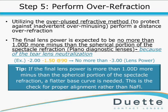The power should never be more than a diopter more minus than the spherical portion of your refraction. And you ask why? It's because you're neutralizing the little tear lens that's being created when the RGP sits against the cornea surface. If you're past a diopter more minus, then somehow either the K readings are off or the lens that you put on, something's off, and you're steeper than you should be. So you want to make sure that you're within that zone of a diopter or less of more minus.